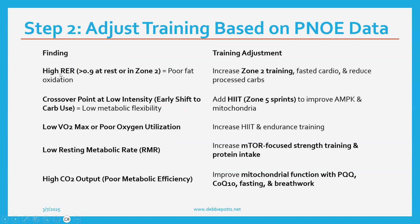And the last few slides: adjusting your training based on PNOE data. So when we're testing high, remember we said, if you're burning a lot of carbs at low intensity, you're a poor fat oxidizer. What should you do? Increase zone 2 training, your cardio, reduce processed carbs. If your metabolic crossover point is really low, you shift early to carb dependency, you have low metabolic flexibility. What should you do?